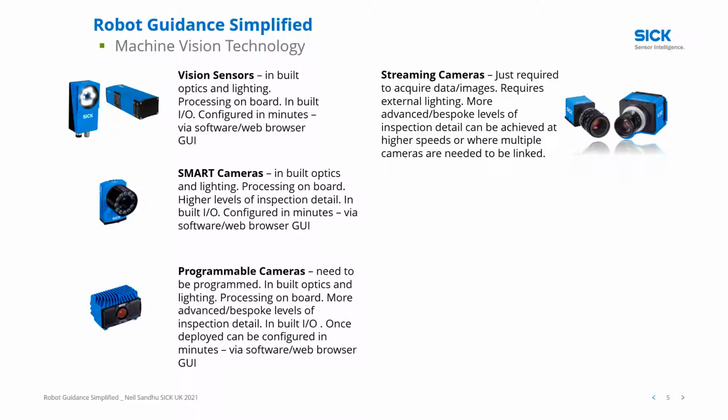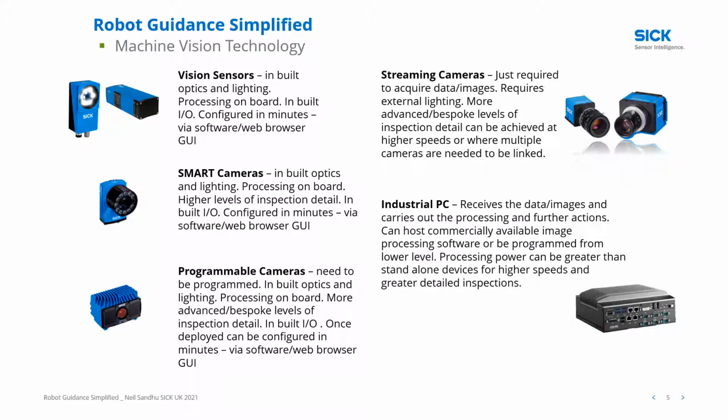And we can also, on the same train of thought, talk about streaming cameras, and these are cameras that are basically designed to acquire the image or data in a very fast way. As the name suggests, they stream the images that are taken of whatever's being inspected to potentially something like an industrial PC or sensor integration machine, for example, that can receive all this information, and that hosts software to do the actual image processing and create the decisions of inspection. If it's good, if it's bad, where is it located, for example, in robot guidance and things like that. So we have various different realms of machine vision that are possible.